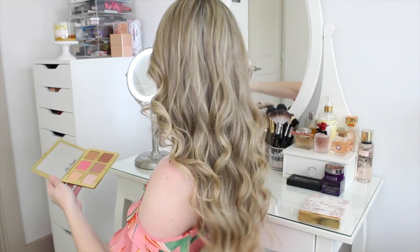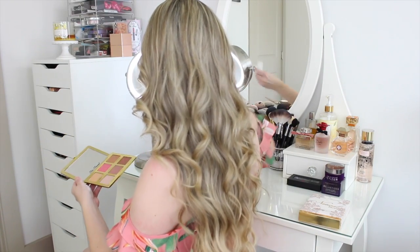And Satin Sheets has more of like a goldeny undertone. I usually like more silvery kind of white gold undertones, and these both have very distinct colors to them. So I'll be curious to see how they come off on my cheeks. But there's those two. The blushes are so pretty.